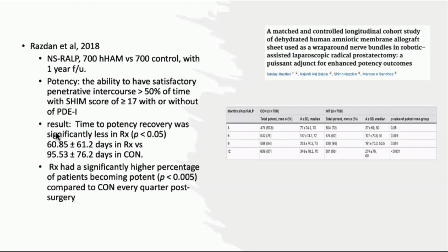In urology, only 3 studies have been mentioned for this treatment modality, where during robotic prostatectomy, with nerve sparing, the nerves were wrapped by the amniotic sheath. After that, those studies measured the IIEF or the EHS, or measured the potency of their patients.